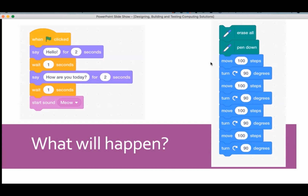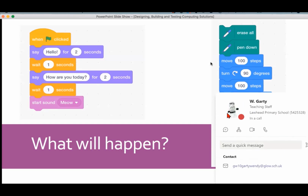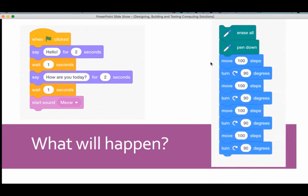And you can see that I was just simply reading the code out loud. And I think it is really important to show your learners that it's not scary. We're not trying to trick you in any way. You just read it out loud. Okay, can anyone work out what's going to happen with the code on the right-hand side then?